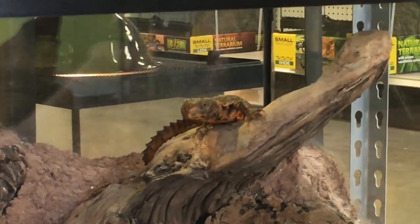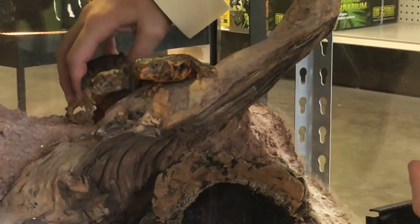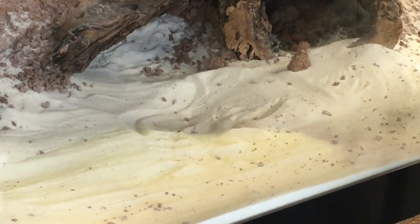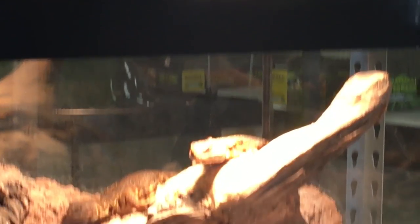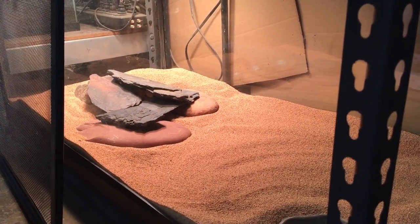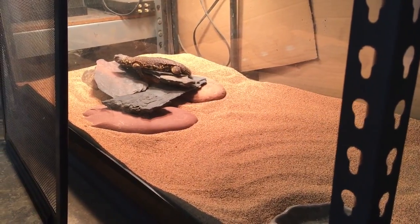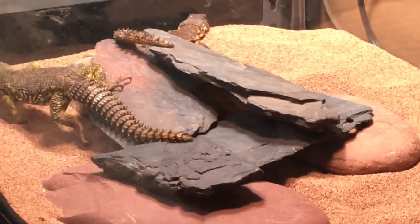Oh, yes. Prime basking spot right there. Put her right here. Whoop. He's like, nope. Straight into the dirt. He's like, I want to be. No, come here. You are going to sit up here and you will like it. There we go. Let there be light. Heat. Yeah, we used to have baby Uromastyx in here, so they'll probably rebuild it so that they can get under there.